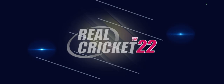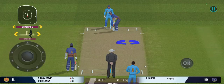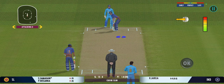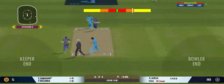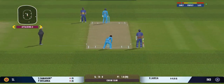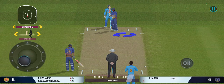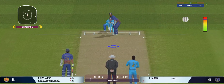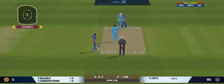Spinner brought into the attack. Mid-on goes back to long on. I tell you what, he uses the crease well to play the spinners. Good shot for a single. Tight line, solid in defense.